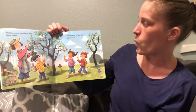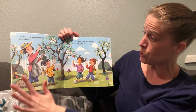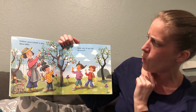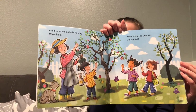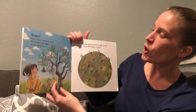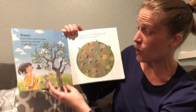It asks us a question here. It says, what color do you see all around? Now there's lots of beautiful bright colors, but I think green is the one that stands out most to me. What do you guys think? Take a minute and look. Green! We were right.